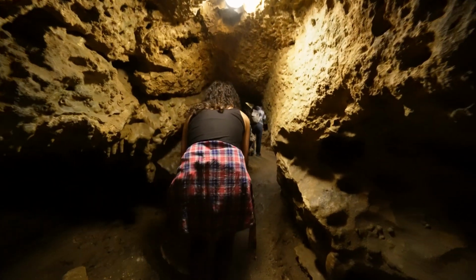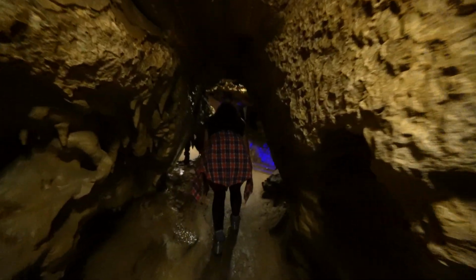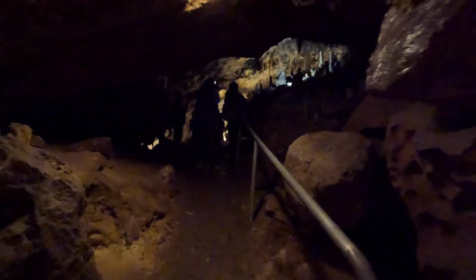We were in pure awe from the beginning, but didn't waste any time going deeper into the cave. We're at the lowest point of the entire cavern, 65 feet. So the rest of it actually goes up. That makes me feel a lot better that we're going up towards the exit right now.